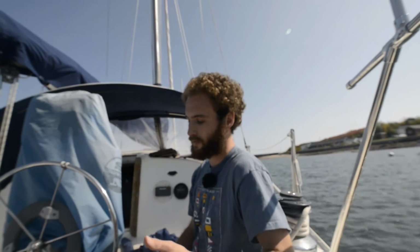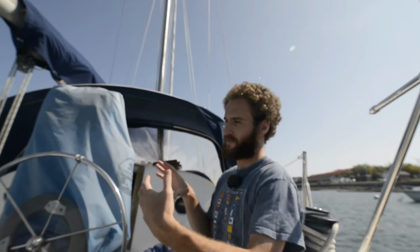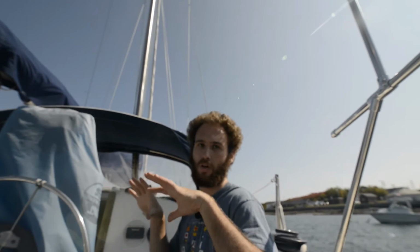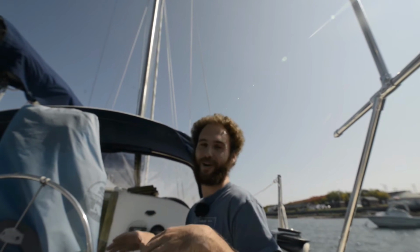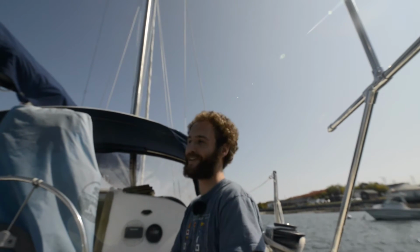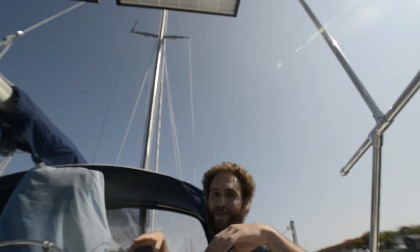The other real benefit, and there are a couple, but the next major one is that because of how the installation for the diesel fireplace worked, I couldn't put it all the way low in the boat. So it does a really good job heating the boat from your waist up. I spent a lot of the winter wearing sweatpants and slippers and a t-shirt because the floor of the boat would be really cold, and the top half of the space would be really warm.